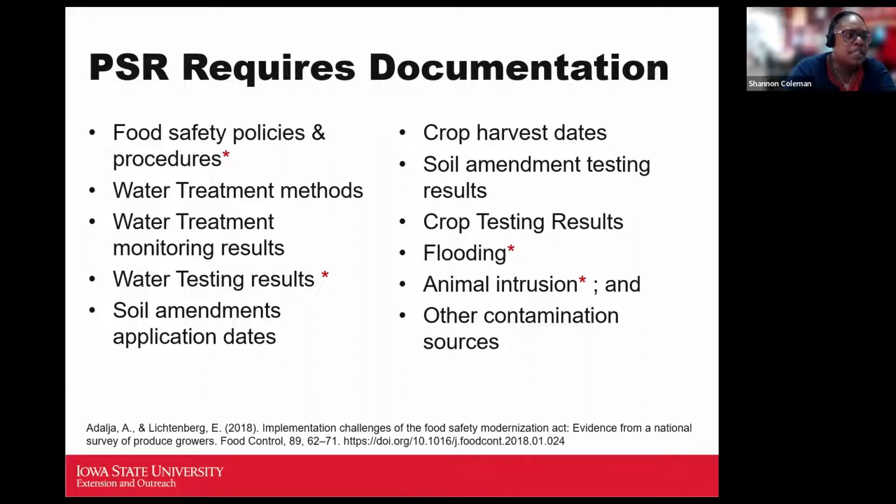Some of them that we'll talk about a little bit today are food safety policies and procedures. Water testing is always a topic of discussion. I won't be talking about it today because we're still waiting on water testing final rules, but researchers have found that many growers need to keep more extensive written records about it, as well as flooding. Here in the state of Iowa, if it rains just a little bit too much, we can see in those cornfields the damage or the areas that usually flood. And then also animal intrusion. Those are some big topics that you hear a lot of people talk about, or areas that people struggle with. But I think just getting started is one thing that you want to do. I'll highlight some of those key areas later on in the presentation.